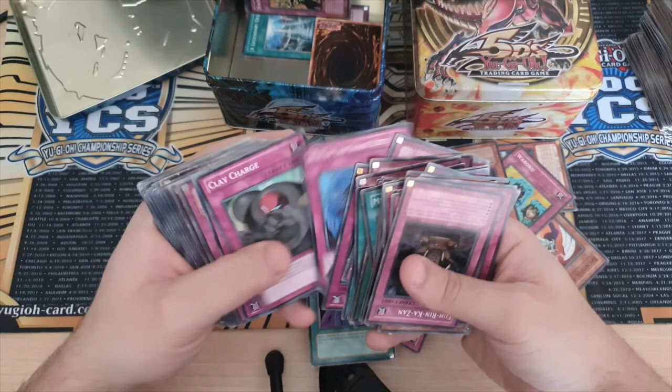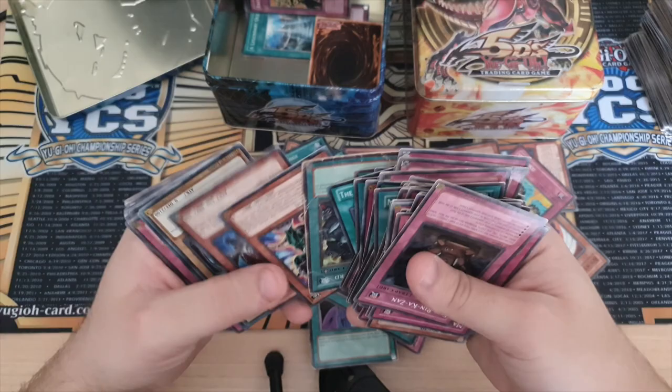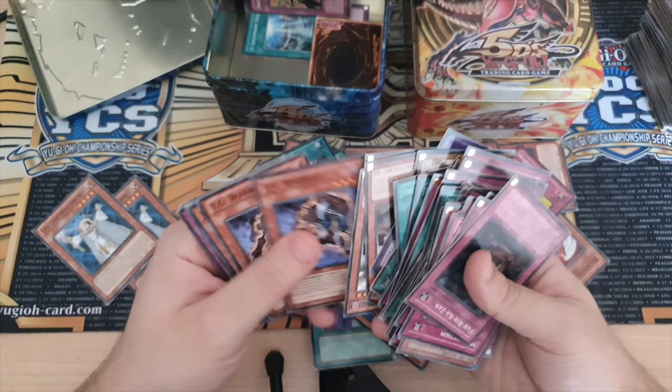Banned cards were always nice. Everyone loves some banned cards. Sogan, Remove Trap, Sanctity, Change of Heart again. I keep out all these banned ones. That one's had better days for sure. Oh, Draco Net Combo Deck. Mind Drain. Reckless Greed, Reckless Greed. I got some Lilas. I have a friend who might be interested in those. If you're watching Simon, hello, let me know if you need Lilas.